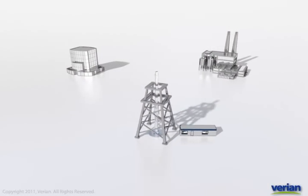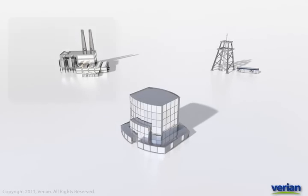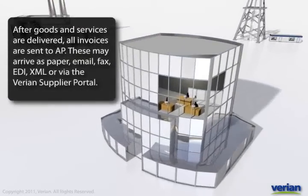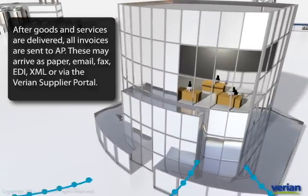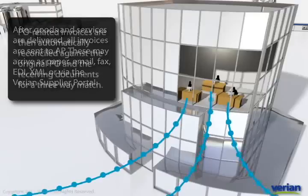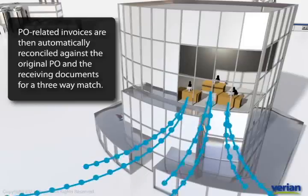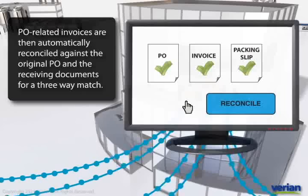Now, after goods and services are delivered, all of your vendor invoices begin to show up in your central AP department. These may arrive as paper, as email, faxes, or in a variety of electronic formats including EDI, XML, or via the Verian supplier portal. Purchase order related invoices are then automatically reconciled against the original purchase order and the receiving documents for a three-way match.